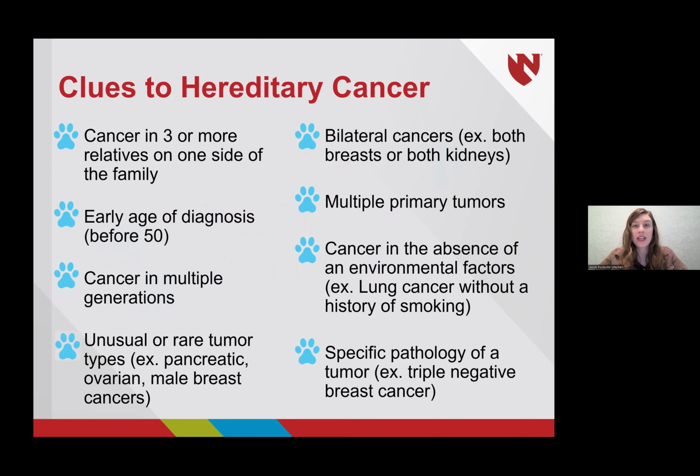If you see anyone with an early age of diagnosis, like younger than 50, so the older we are, the more things we've been exposed to, it makes sense that there's an increased risk for cancer. But when you're seeing cancer at younger ages, we've been exposed to less things. There's less time for our cells to stop functioning at what we expect. And so the earlier age is more suspicious. Cancer in multiple generations, like your grandparents, your parents and aunts and uncles, you and your siblings, and maybe even children, nieces and nephews. Seeing that kind of passed down fashion makes us really suspicious of a hereditary syndrome.